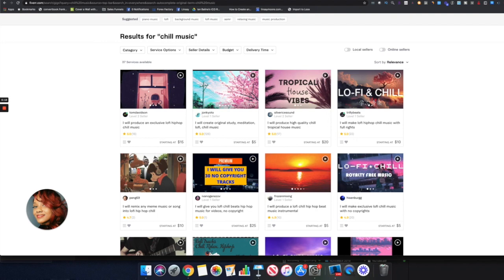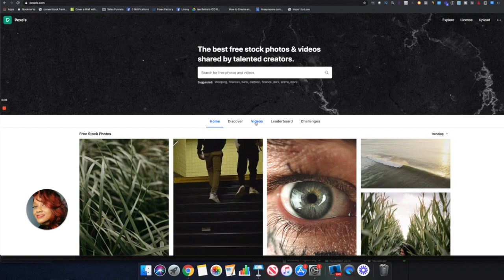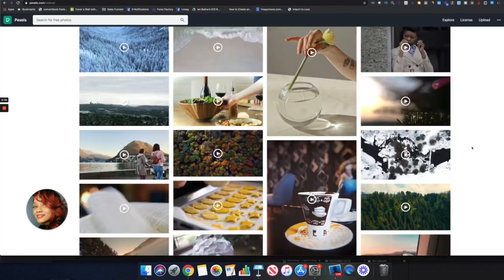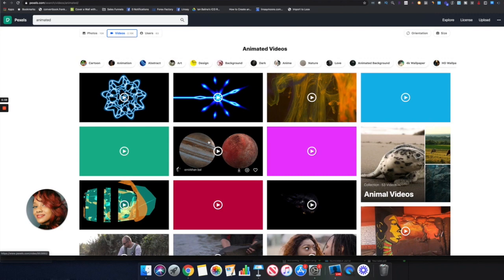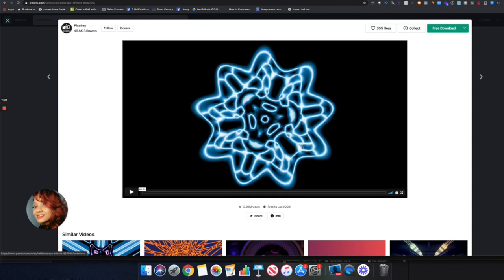Now, the next thing that you want to do is find either a static image that you can use, or a video that you can just put on a continuous loop. So we can come over here to a website called pexels.com, and if we click on videos, they will give us options of videos that we can use, and you can choose any of these videos and just put them on a continuous loop while you're editing. So let's search for an animated video, and you can see here they have a wide variety of different videos underneath this option. If we were to choose this one right here, we could just put it on a continuous loop, and that's how you can come up with your video image for your music.